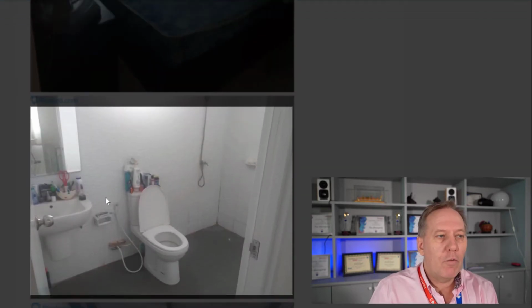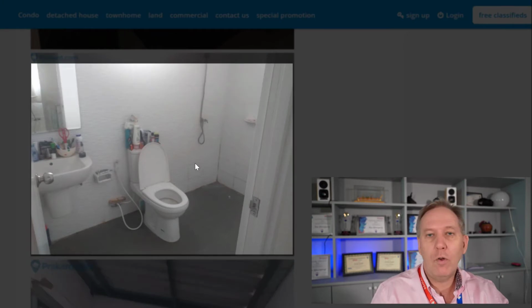Here, one of my favorite photos that I see time and time again in real estate is the toilet photo. This is often a mistake of amateur photographers. They don't know how to photograph a bathroom. What you get is a nice open toilet.